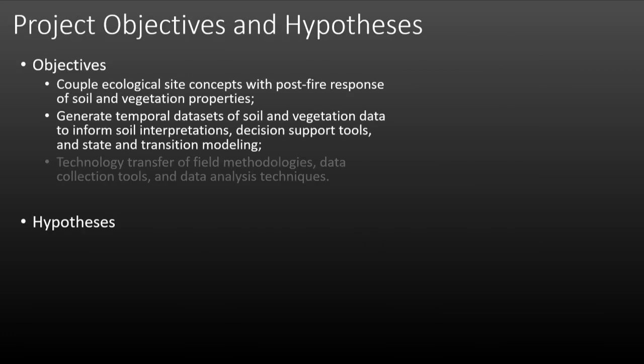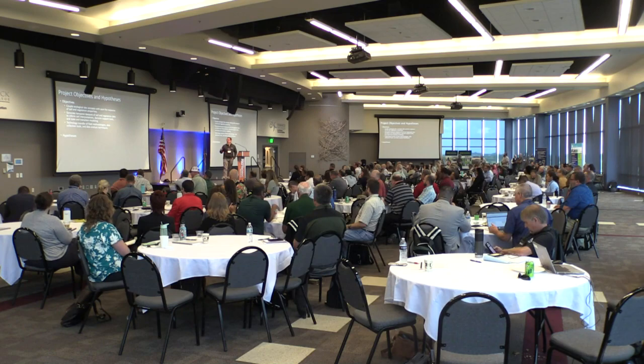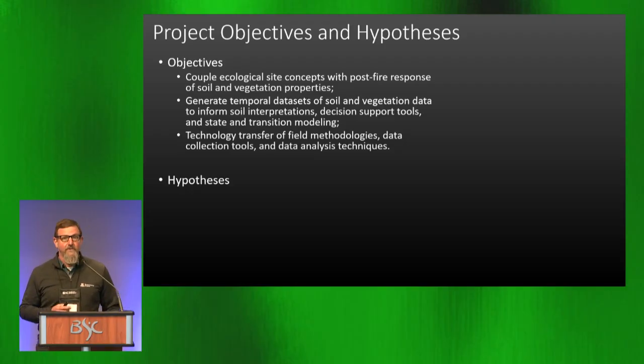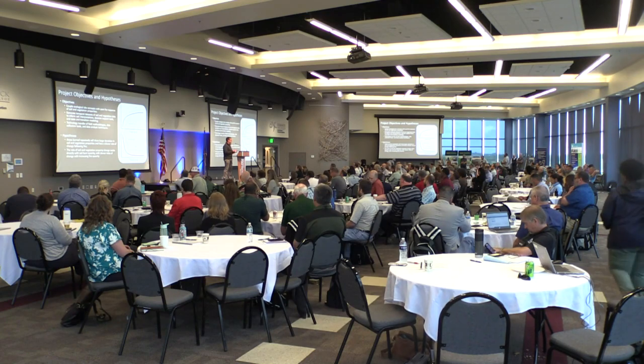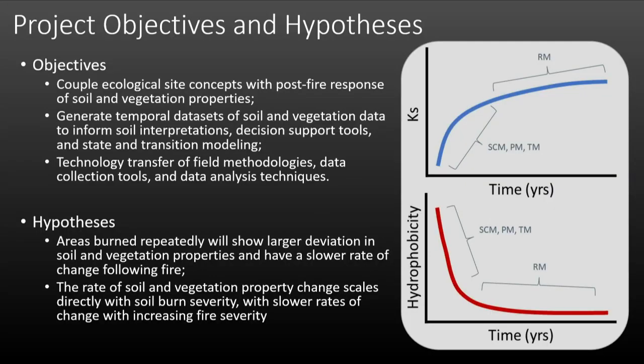All right, so a number of objectives, basically looking at coupling ecological site concepts in these forested systems with post-fire response in terms of soil hydraulic properties, soil nutrient status, and seedling establishment and vegetation return. And a bunch of wordy hypotheses, but these figures probably show it better, focusing on the soil hydraulic properties, is that we really expect to see this shift over time in things like hydrophobicity and, with a similar change, an inverse change in saturated hydraulic conductivity as these systems recover from that post-fire environment.